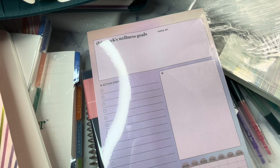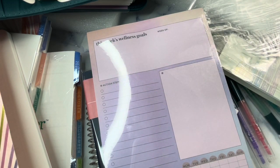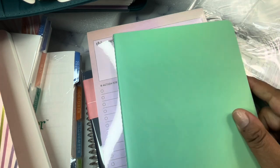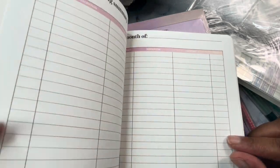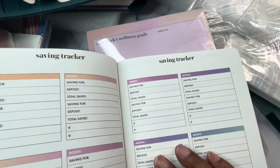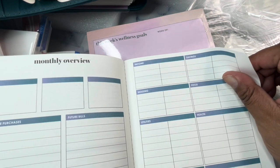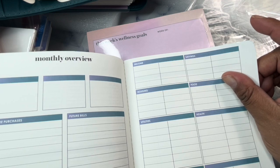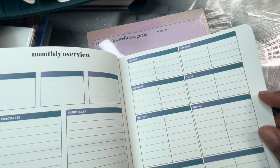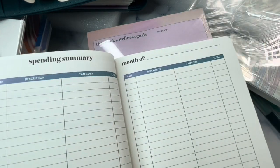And then my last notebook is the budget book. I just bought this because I was curious. I have a budget system that works, but I was curious, and I may use it for something. It has a place for you to track savings, monthly overview, future purchases and bills, savings goals, income savings, housing, food. I'm not a big fan of these restrictive categories.